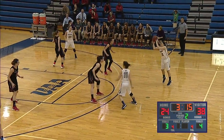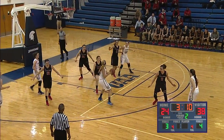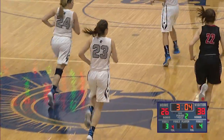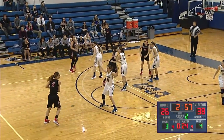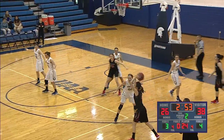Roth looking for someone to pass to. Ambergy with it, now inside to Mummy. This is Hellman, turnaround shot, good. Hillary Hellman, the 5'10 freshman forward. Well, Spartans don't have a lot of size down low, but they're trying to use it, trying to just make some room down low, getting a shot near the rim, and they got one.